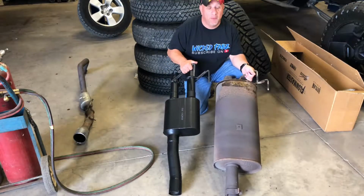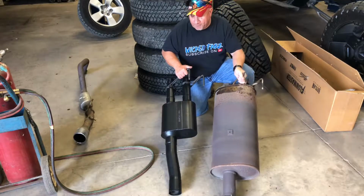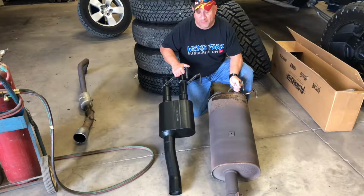Alright y'all, we got the muffler out and it is now on the ground, so let me compare the two mufflers and put them side by side each other, and I'll be right back. Well everybody, here's the two mufflers side by side one another. Here's the stock muffler, and here's the aftermarket Flowmaster Direct Fit Outlaw Series muffler.